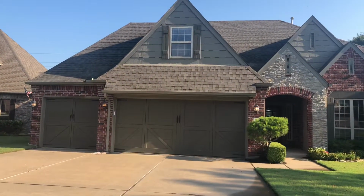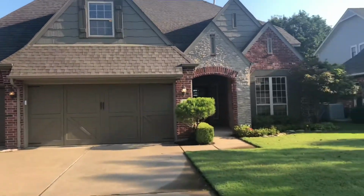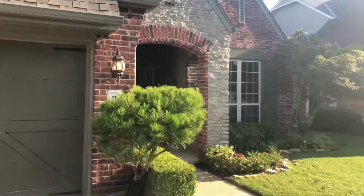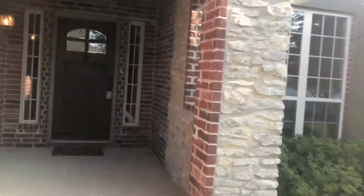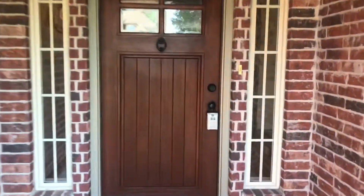So let's go. This wonderfully maintained home in this gated neighborhood, Union Schools, Jarman Elementary, is so beautiful. The sellers have taken such good care of this home. Not all the homes in this neighborhood have a 3-car garage, and this one does, so that is definitely some added value right there.